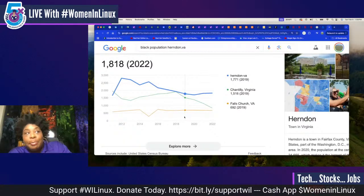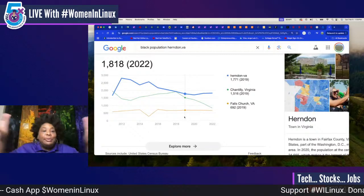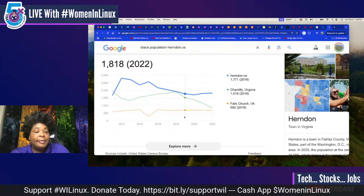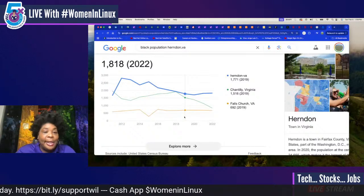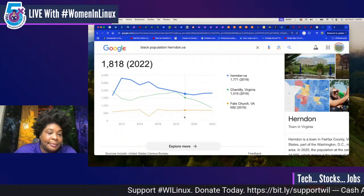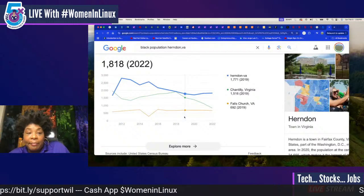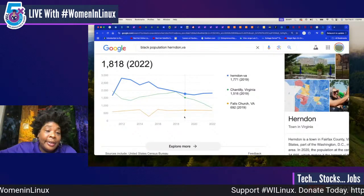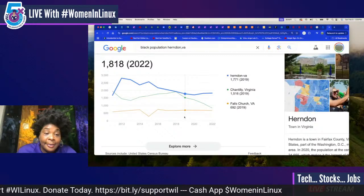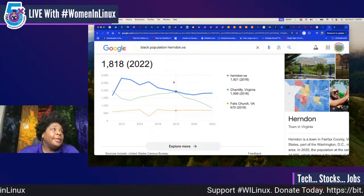Now, let's put it in another perspective. Most people who work in the DMV area commute on two extremes. They commute to Falls Church, Chantilly, Reston, Herndon, or they live in Maryland and go work at Fort Meade or one of the triple-letter agencies down 295. Now, with the demand for everybody to go into the office, and you live way out in PG County and want to commute back to Chantilly every day during the height of traffic, right?